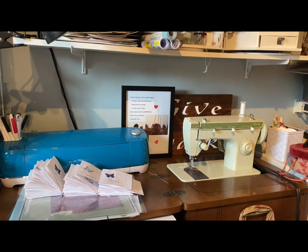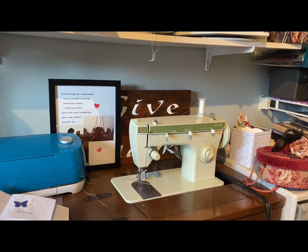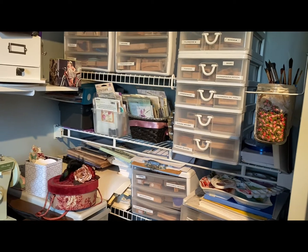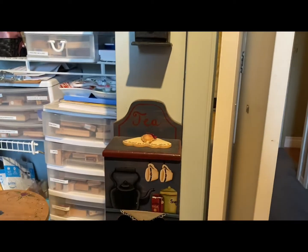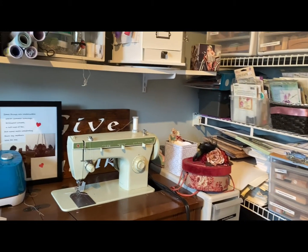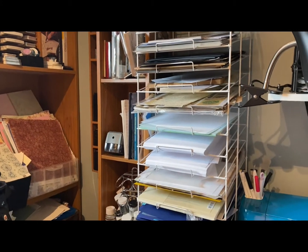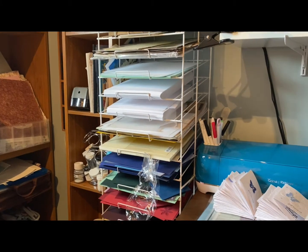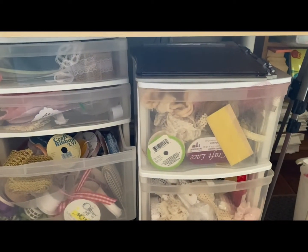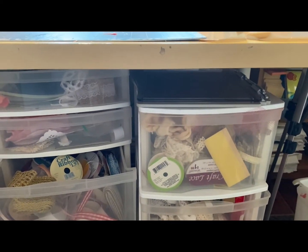My sewing machine. This sewing machine, my husband gave it to me the very first Christmas. That's an old Singer machine, and I use it. I use it all the time. My stamps, my rubber stamps, my folk art. It's pretty well organized as organization goes. It's my haven. My paper. I've used a lot of these shelves. Underneath this desk was from IKEA, and I have a lot of these bins that hold lace and ribbon. And most of the ribbon and lace comes from thrift stores.